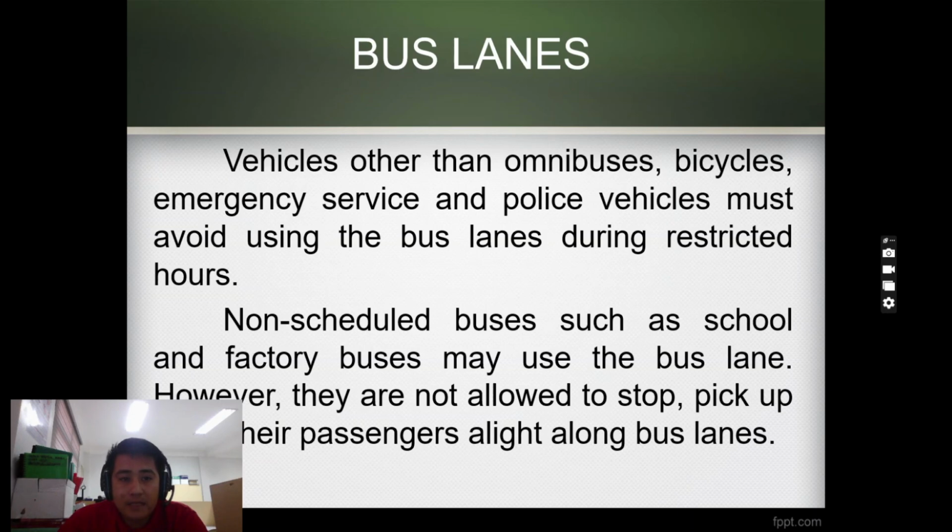Next, we have the bus lanes. Vehicles other than omnibuses, bicycles, emergency service, and police vehicles must avoid using the bus lanes during restricted hours. So non-scheduled buses such as school and factory buses may use the bus lane. However, they are not allowed to stop, pick up, or let their passengers alight along the bus lanes.